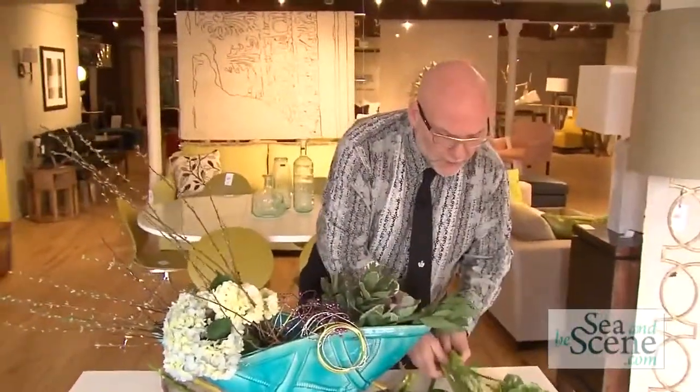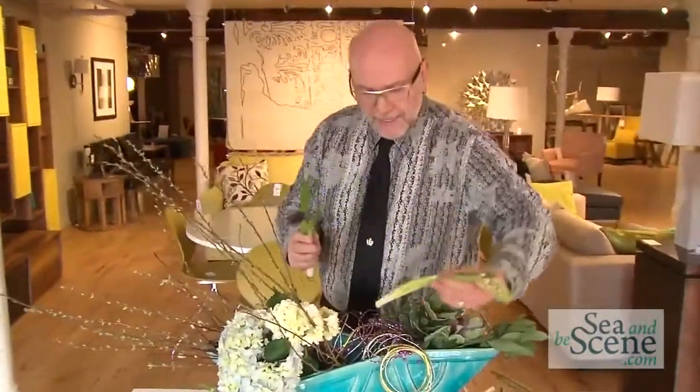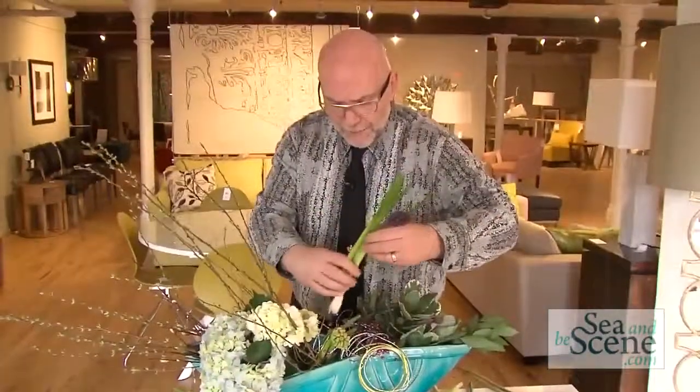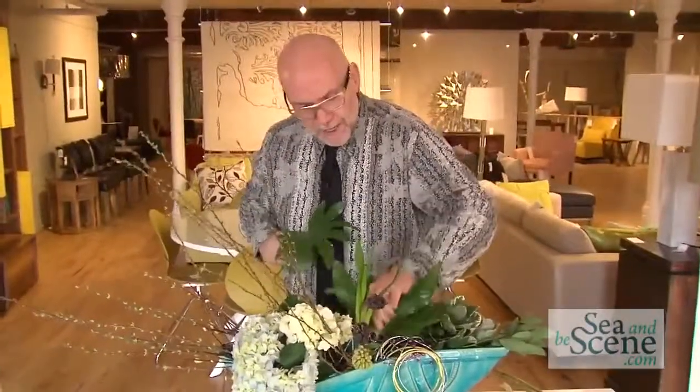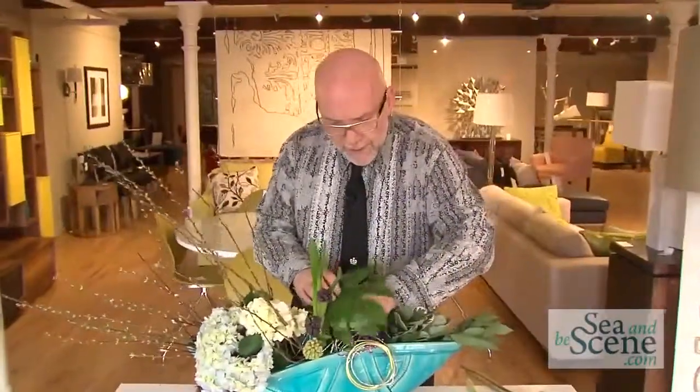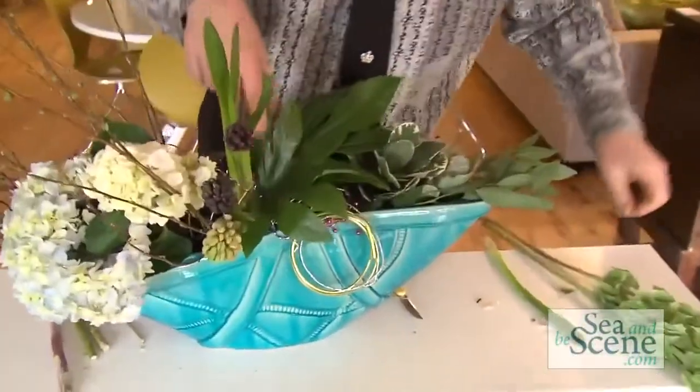So now you can get away with putting some things like the hyacinths in, which are going to add, again, a little bit of a fragrance and a real pop of color to your day. A little bit more greenery just in there. You go right in there. Go in. People are watching. And you know, that's just about it.